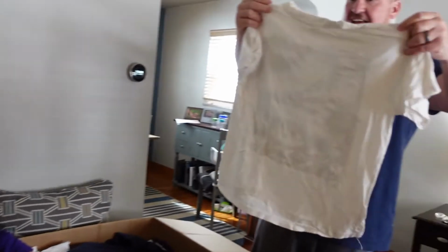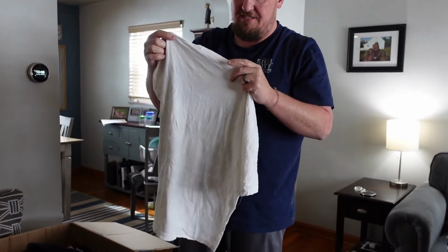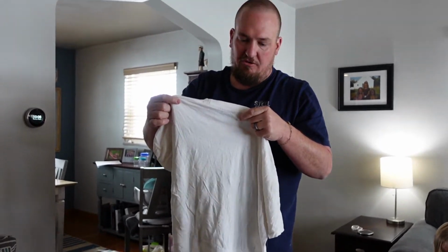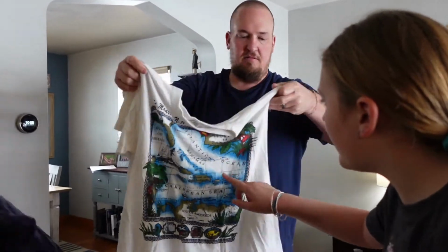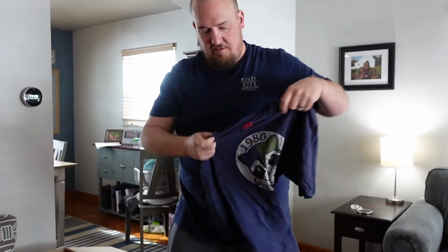St. Martin, N.A., the Islands of Paradise. That's a small shirt. It is a small. Well, it actually says it's a medium, but it's from Caribbean Tees. That's probably a really nice shirt. Does it show everything? Just leave them in there.